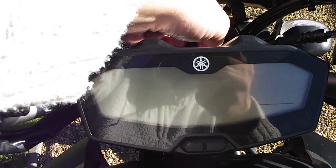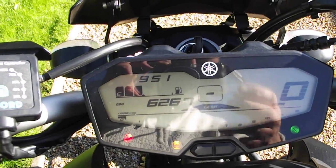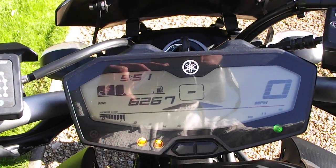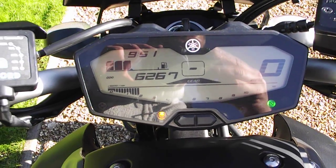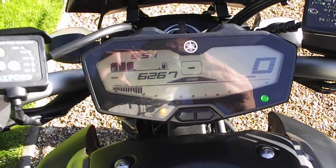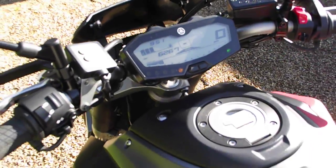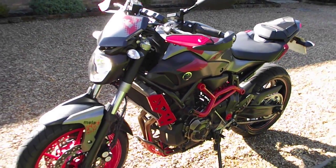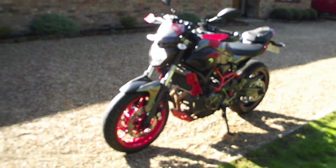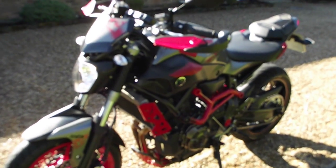I'll show you it doing its sweep, and I'll just start her up for you. There you can see 6267. I think at least 50 miles of that must have been me taking it out the other day, because it's such a great fun bike. You can use all the power, nothing to be intimidated about, but by the same token, as I've already mentioned, it's not a slow bike in any sense of the word.